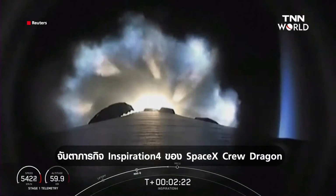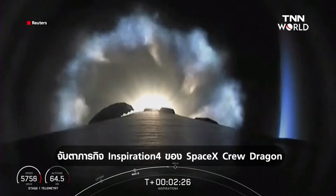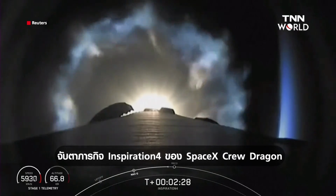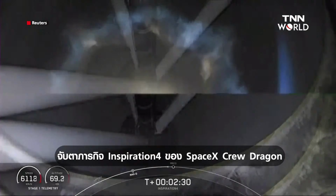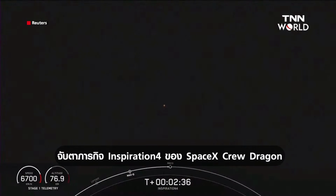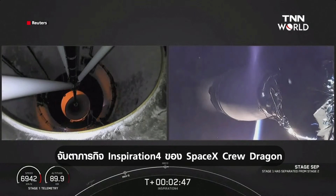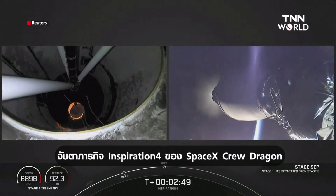Merlin engines are throttling down for G limiting. 4 G's, we're holding it there for the crew. Major event coming up will be main engine cutoff, followed by stage separation, looking at the second stage engine nozzle, and then ignition of the second stage. Stage separation confirmed.